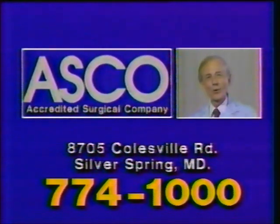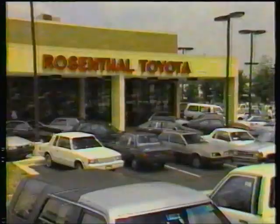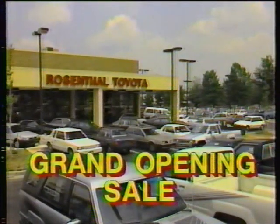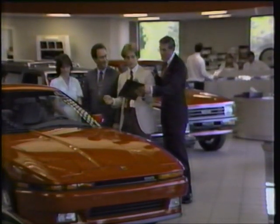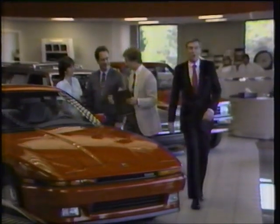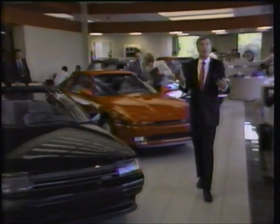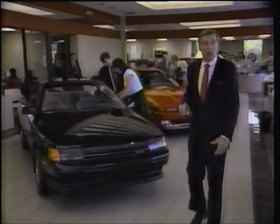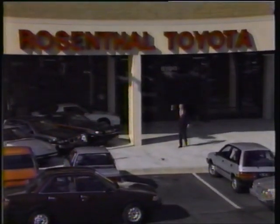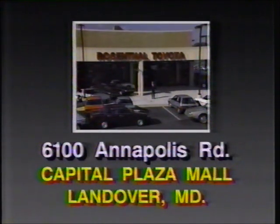That's 774-1000. The 1988 Toyotas have arrived. Now during Rosenthal Toyota's grand opening sale. While most people think you can save at introductory time, you can here at the all-new Rosenthal Toyota on hundreds of brand-new 1988 Toyota cars and trucks. So why buy a leftover 87 when Bob Rosenthal will sell you an all-new 88 Toyota at a money-saving price at the all-new Rosenthal Toyota in the Capitol Plaza Mall, Landover, Maryland.